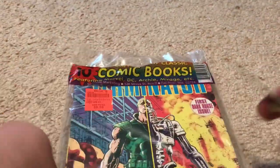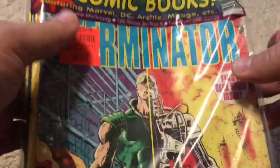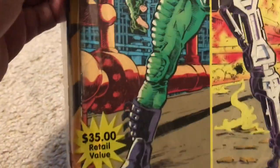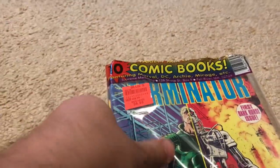And I can tell on the front there's a Terminator comic. And some of these look pretty old, so I'm pretty excited. It says a $35 retail value. So I'm going to open this up and see what surprises await. And I hope you enjoy this.